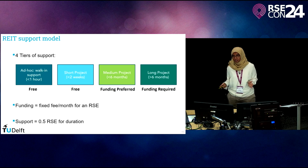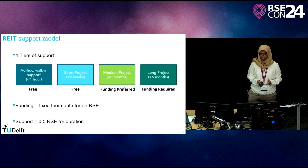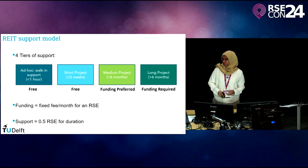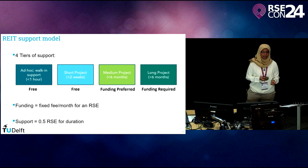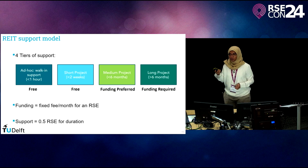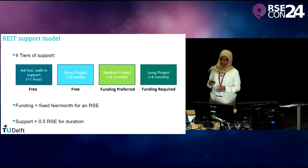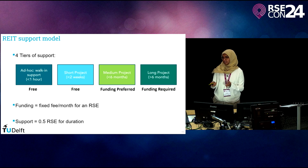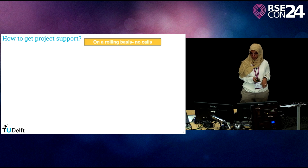But then why are these numbers? Because we have different tiers of support for people. There are the free walk-in sessions. Those would last less than 1 hour, and you could just walk into someone's office, get support free of charge. We have short projects that would last for up to 2 weeks. These are, again, also free. But then once we go to longer periods, 6 months and above, funding becomes either required or preferred. Funding means a fixed fee per month for an RSE, and typically it's 0.5 RSE for that duration. I think this is really still the standard, like many groups around here.